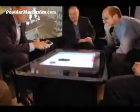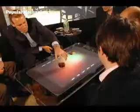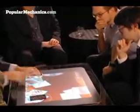But where Microsoft's Surface Computer truly gets mind-blowing is how it interacts with other devices. The Surface Computer uses a series of infrared cameras to literally see what is on its tabletop. What we're able to do is also have interaction with objects on the surface. So when we place an object on the surface, the cameras can recognize what that object is and allow us to interact directly with that object that we've just placed on the surface. We see this as a whole new category, a complete new ecosystem for computers.